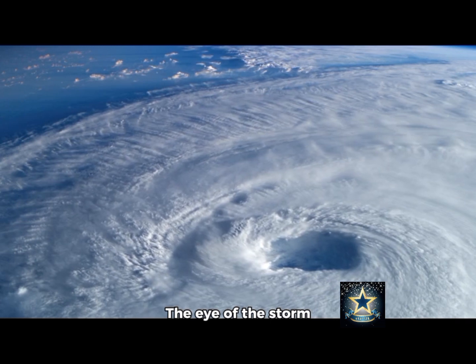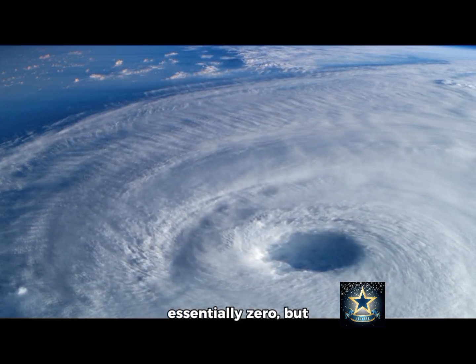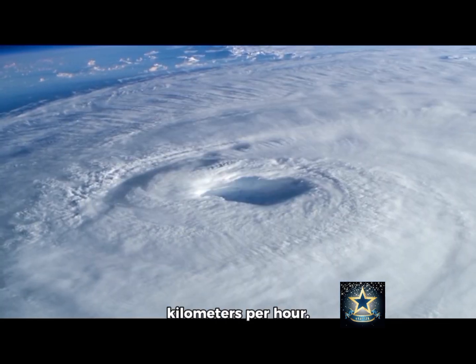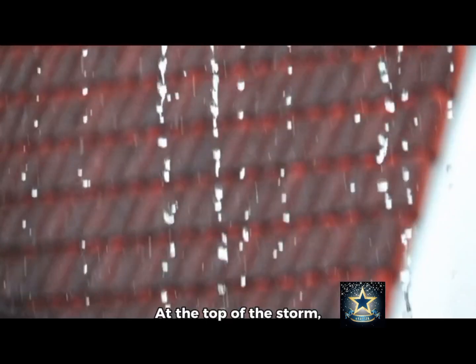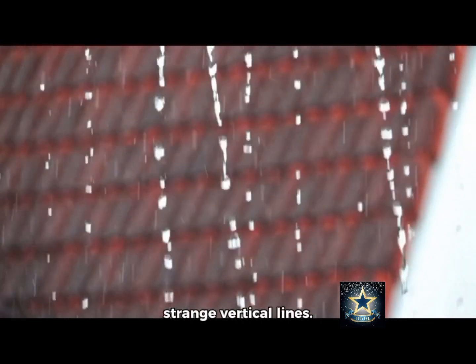The eye of the storm is the calmest, with wind speeds that are essentially zero, but farther out, the wind screams at 430 to 680 kilometers per hour. At the top of the storm, right where the red starts to fade to white, you may notice a very narrow set of strange vertical lines.